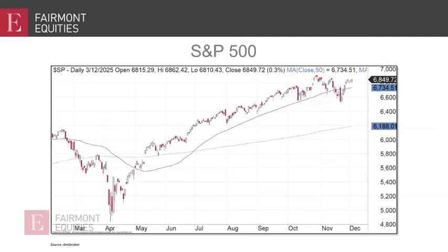For my clients who are holding a NASDAQ ETF, and the NASDAQ trades pretty similarly to the S&P 500, as you can see on the far right-hand side, it did break under the 50 days. So I have closed off my NASDAQ ETF. We took profits in that. But, as these things sometimes happen, within a couple of weeks, it was back above that 50 days.